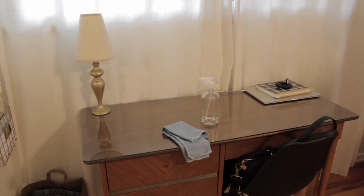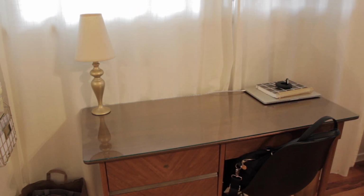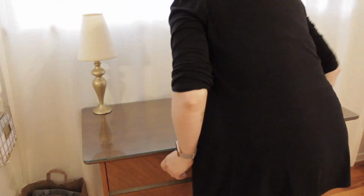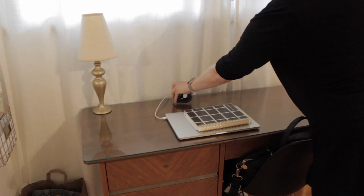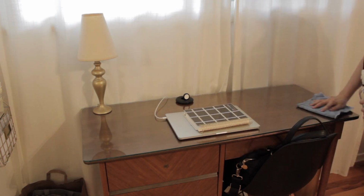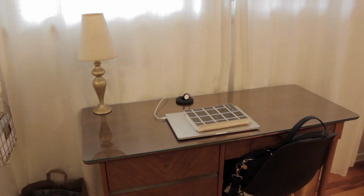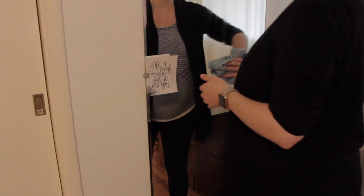I got this mid-century desk at a thrift store, and it actually has a glass top on it. I think probably just to protect the wood surface, the desktop. But I am using the Grove Collaborative glass cleaner concentrate. It just comes in packets. You open it up, you pour it in a 16-ounce bottle and add water. So those are really nice and convenient.